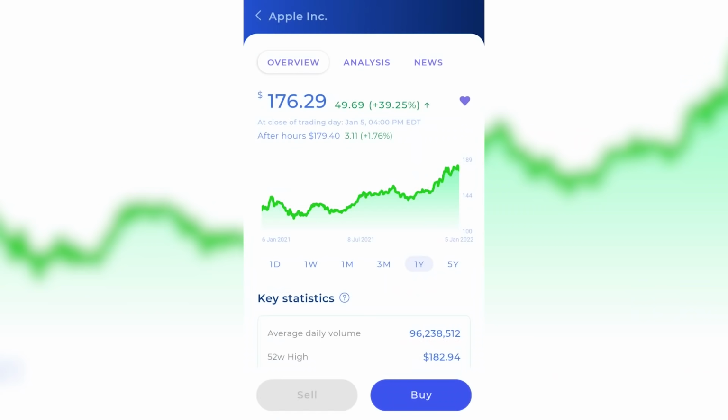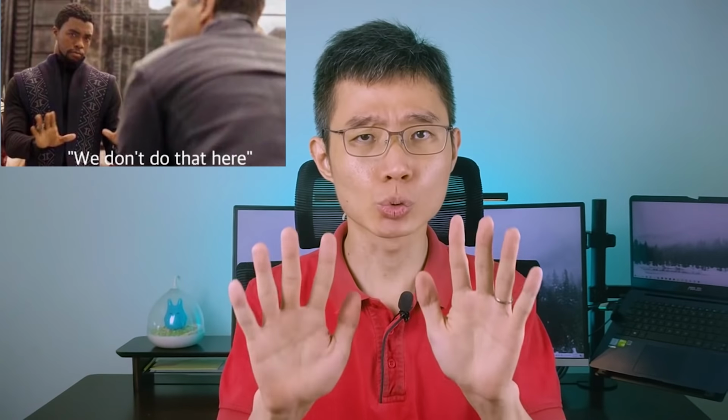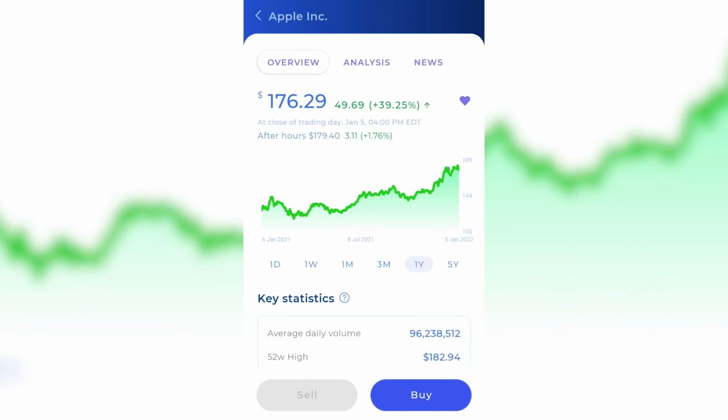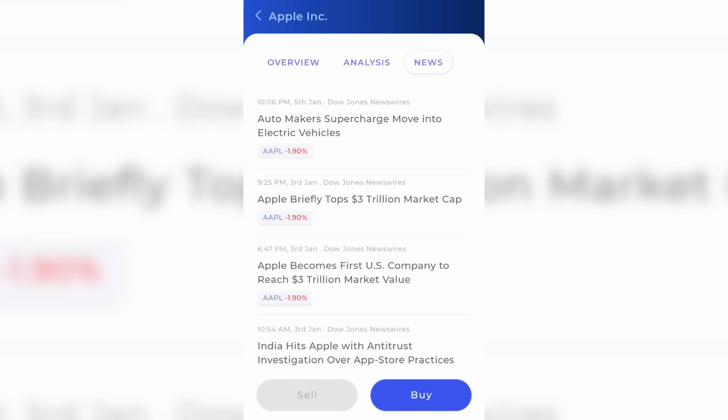If I go into a stock like maybe the fruit company Apple, you can see a very simple chart. You can't do anything fancy with it like adding technical indicators. Syfe Trade be like, no, we don't do that here. But this simple chart is more than enough for me. You can also see some analysis of the stock followed by the latest news.